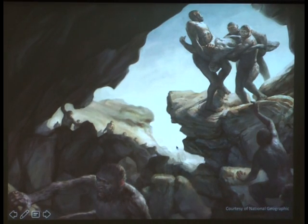And then, of course, there was this very provocative hypothesis. I haven't talked about how they got into the cave. Okay? I left this to last because this leads to the best discussion and the best questions about how they got into the cave. This was the National Geographic image of this. I don't like it. I don't like it at all.